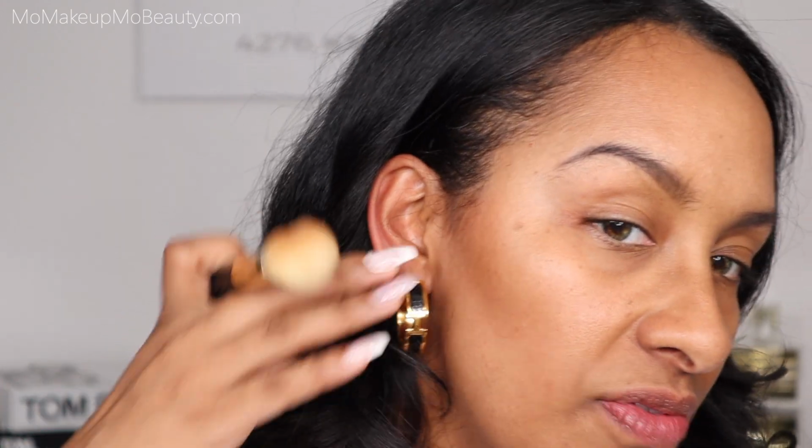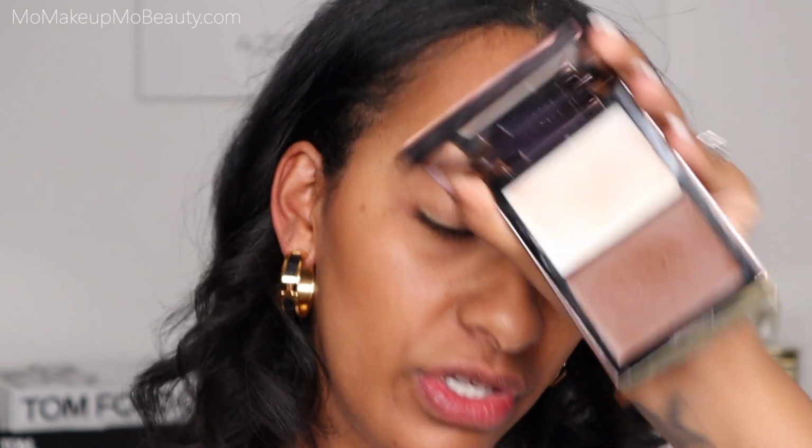And as you can see, it is very easily melded and blended into the skin, whereas it doesn't even look detectable. You can't see where I started product, ended product. It's just very melded, very smooth, very, very, very nice. Yeah. So there's that. And that was the original.